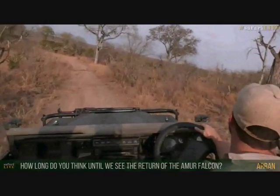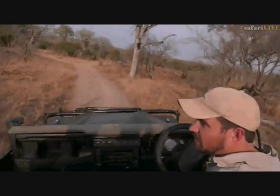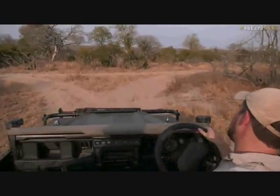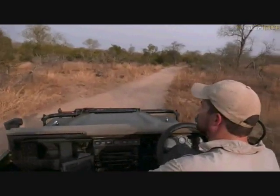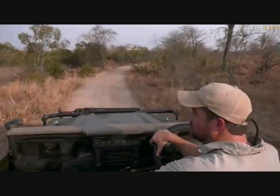Their numbers are declining at a rate of knots, so every year less and less of these beautiful birds are arriving back here in South Africa, because they are netted by the hundreds when they congregate to leave on their migratory route, and it's really sad to see those kind of things happening. So unfortunately there is a lot of that going on, and hopefully it will all disappear and stop, and we'll be able to see them bouncing back, because it is an amazing bird to watch flying around.